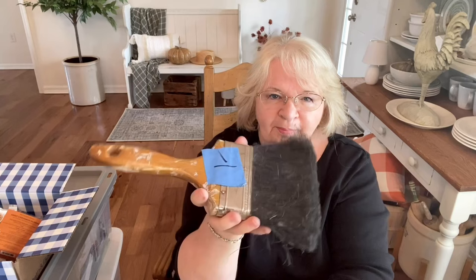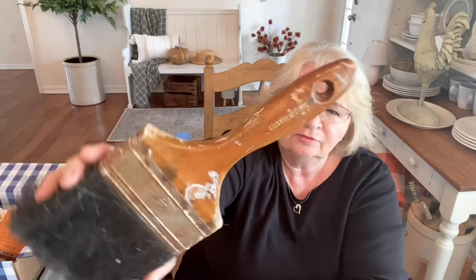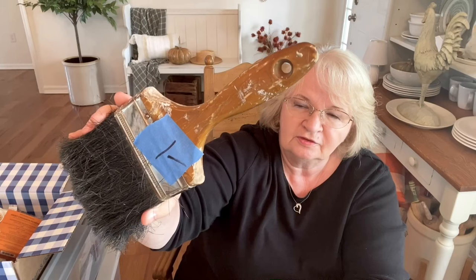The next item is an old paintbrush, guys, $1. Had $1 on it. It says 100% polyester, and I'm gonna show you up close. All the paint through the years, probably all the cleaning and chipping up, but just an old paintbrush. And I've seen people decorate with these in some of their vintage vignettes, and I definitely said yes to this for $1.